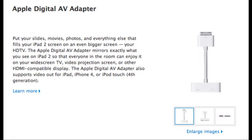It's worth it because it essentially hooks up by HDMI, both video and audio, to a plasma or an LCD TV with HDMI. And the cool thing is that it mirrors everything that's on your iPad. Before, Apple didn't have this, and this is epic because now you can show stuff from your iPad onto a big TV.